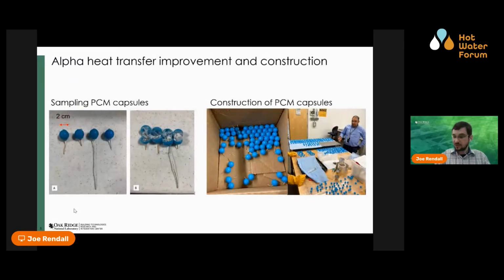To construct these PCM spheres, or capsules as we're calling them, 2 major improvements were found for the heat transfer. One, there was an external metal fin, which has a conductivity of 1,000 times greater than the PCM itself. And internally, there was also a coiled fin that, while having the same high conductivity, also increases the surface area for heat transfer.